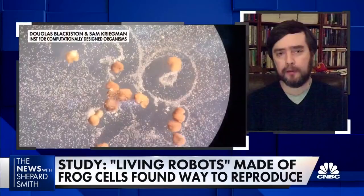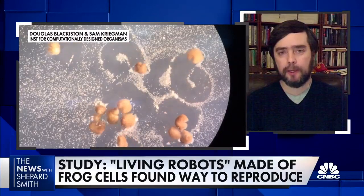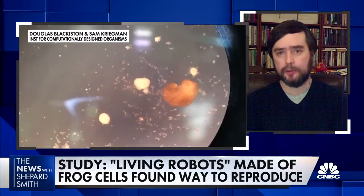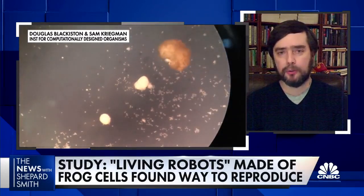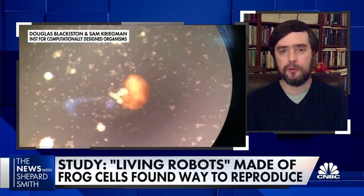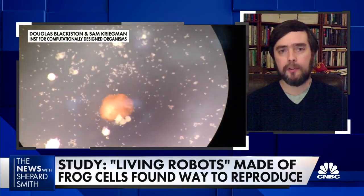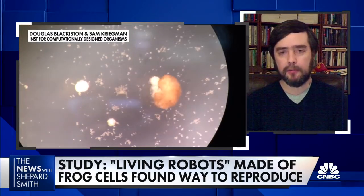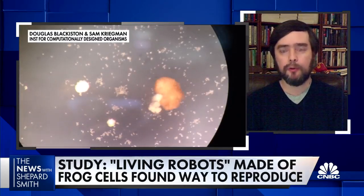So they contain only skin, although we could add other components, other cell types, muscle, and various things. And they're robots because their behavior is definable by an artificial intelligence algorithm, which was developed at the University of Vermont by our collaborators, Joshua Bongard and his group. And the AI is helping us to define the stimuli that you have to give to these skin cells to make them assemble into little synthetic living machines with useful functions.